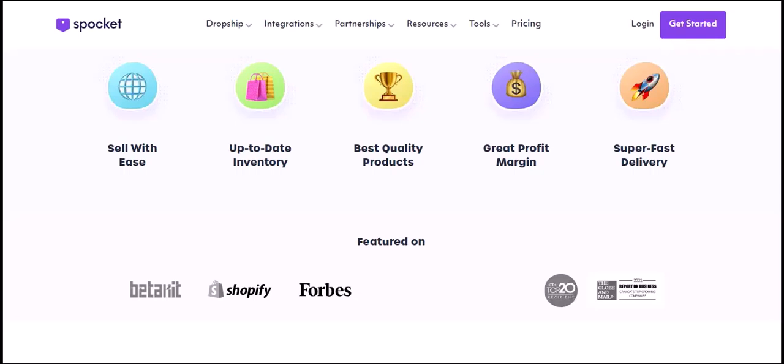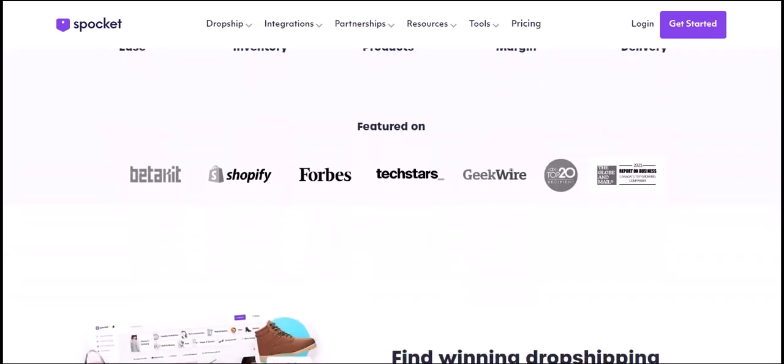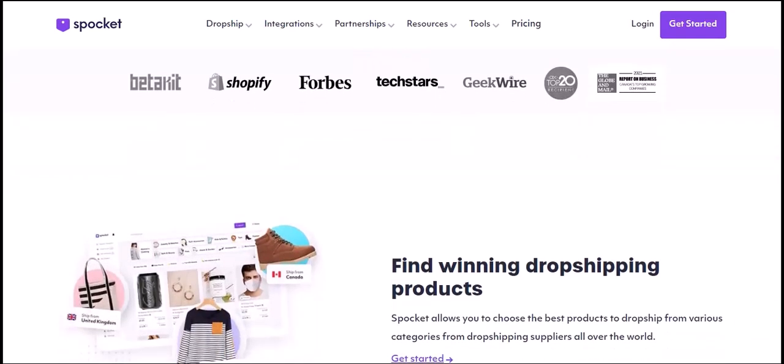It's also worth considering the fees associated with using the app. While Spocket does offer free plans, you'll need to upgrade to a paid plan to access certain features.